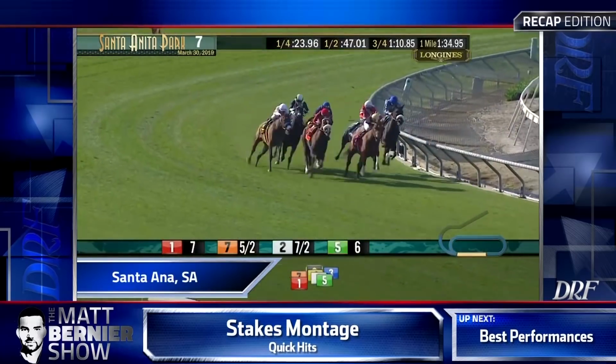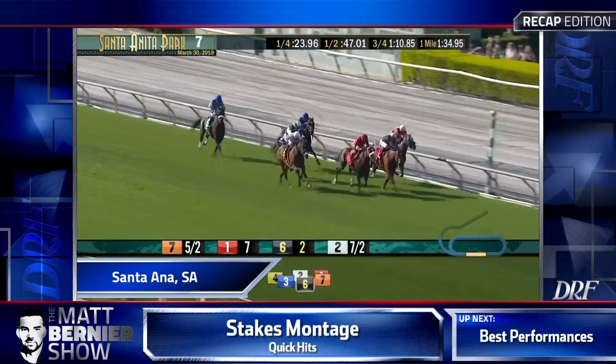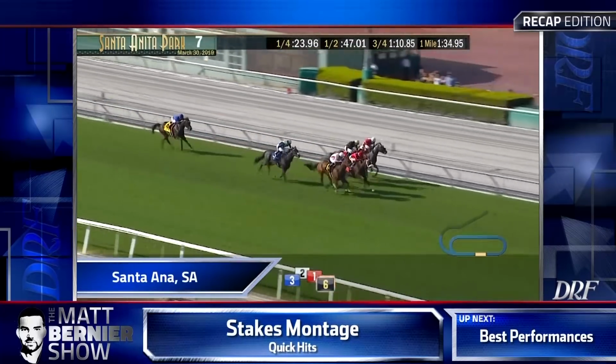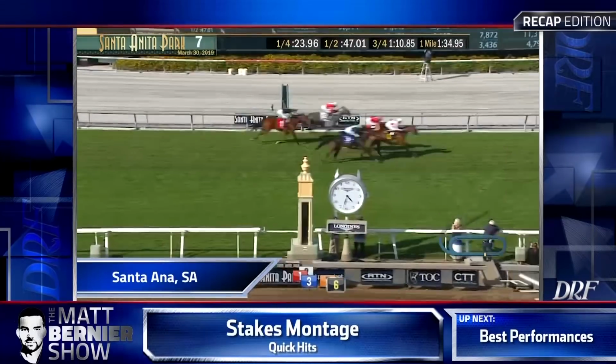The inside of her, they sprint for home, Stradella Road, Zafina, Elysia's World cut loose in the center of the course. Lynn's Legacy inside of her. They're in the final furlong. Elysia's World and Zafina. Zafina, Elysia's World, streak of luck coming through late on the inside with Stradella Road. Elysia's World gets to the front, and Elysia's World wins the Santa Ana.